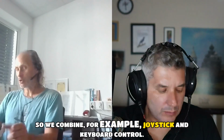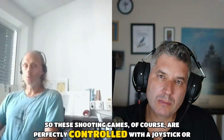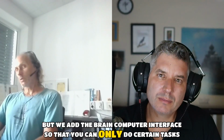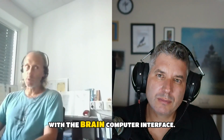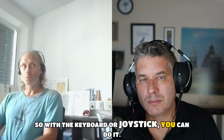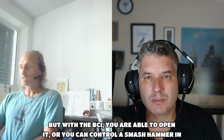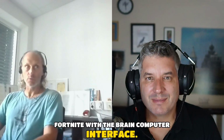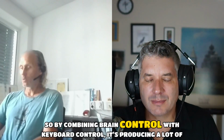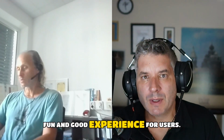So we combine, for example, joystick and keyboard control. So these shooting games, of course, are perfectly controlled with a joystick or the keyboard, but we add the brain-computer interface so that you can only do certain tasks with the brain-computer interface. For example, to open a hidden door. So with the keyboard or joystick, you cannot do it, but with the BCI, you are able to open it, or you can control a smash hammer in Fortnite with the brain-computer interface, and then it develops a superpower. So by combining brain control with keyboard control, it's producing a lot of fun and good experience for users.